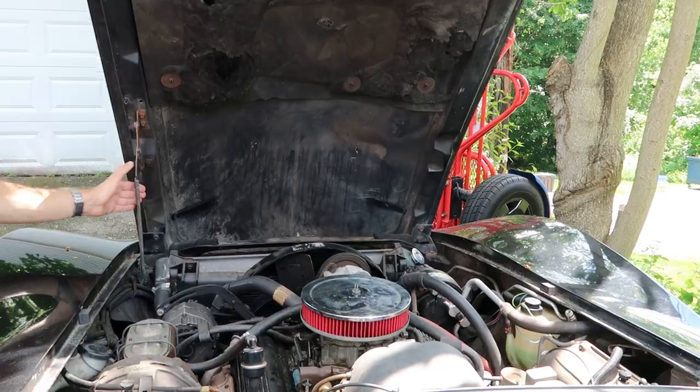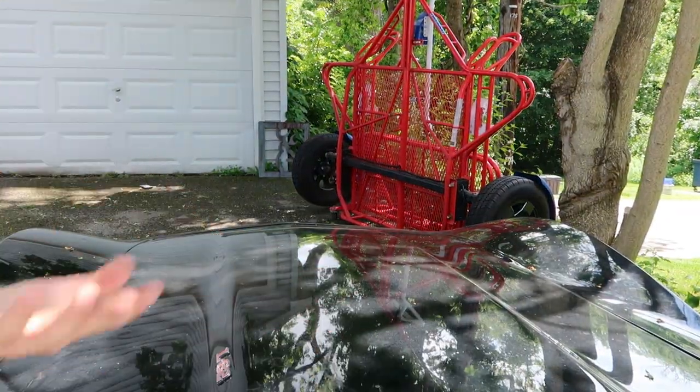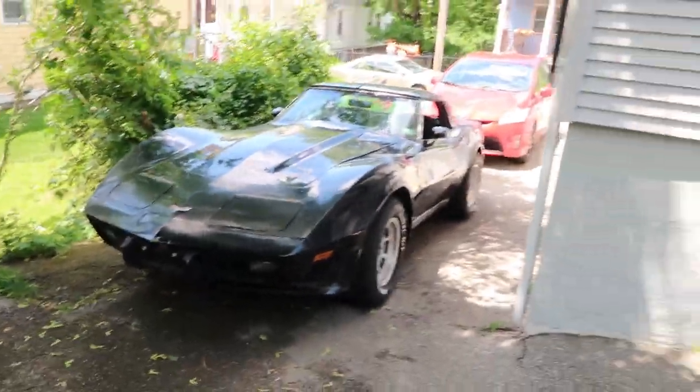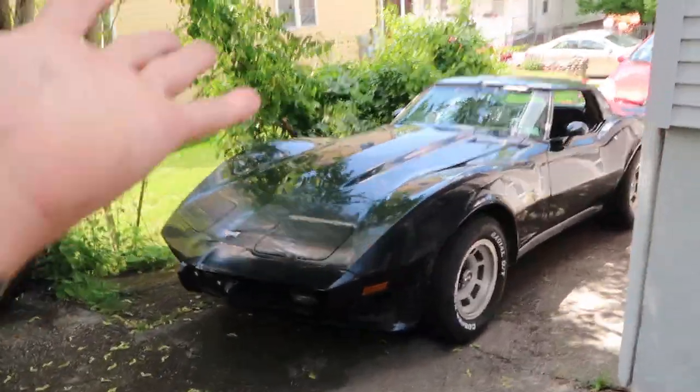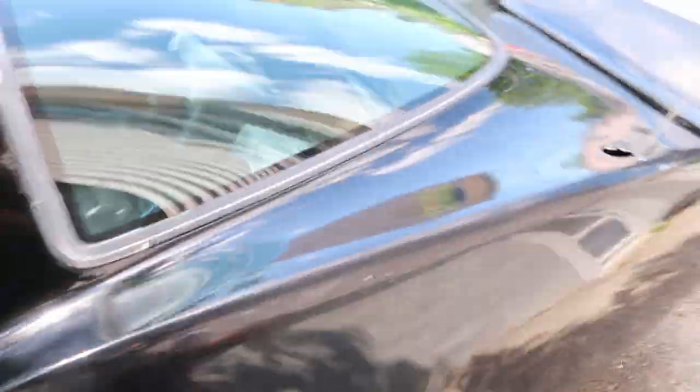Oh crap. Thank you, car. Well, we're just gonna put this down for now. Try and ignore that because I don't want that to overshadow the fact that, wow, I've never seen it like this. It's actually, oh my, it looks so much better. Oh my god, I hate those lights. That's like my least favorite feature of the car.